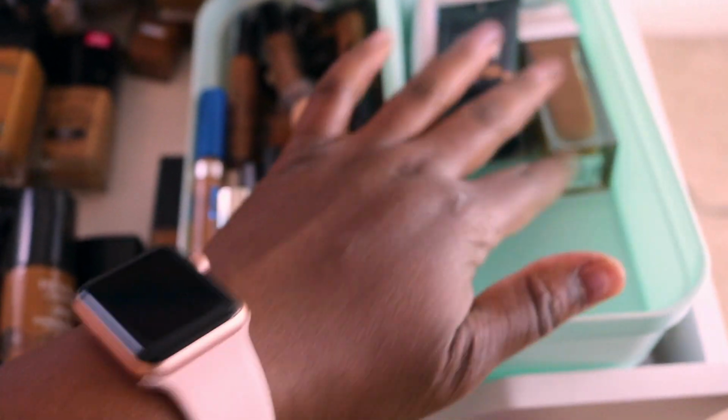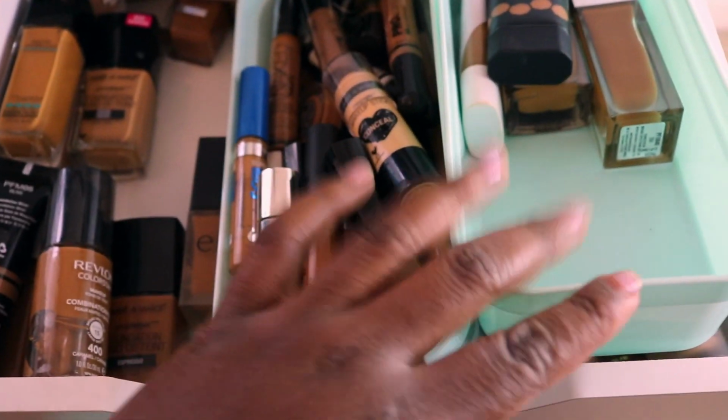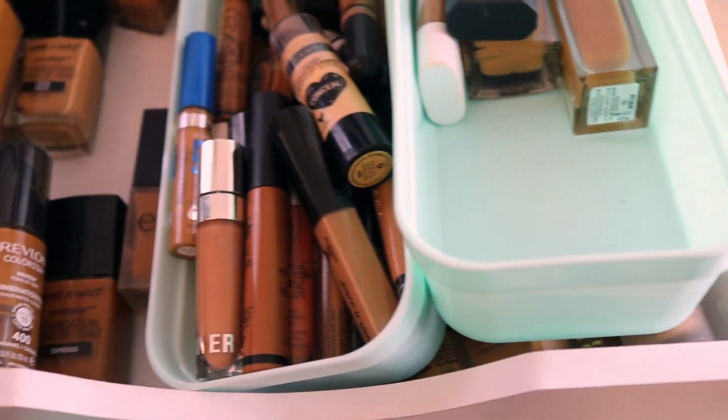So we now have 4 foundations from the drugstore side. And I think I am going to end up having maybe about 8 to 10 when we're finished.